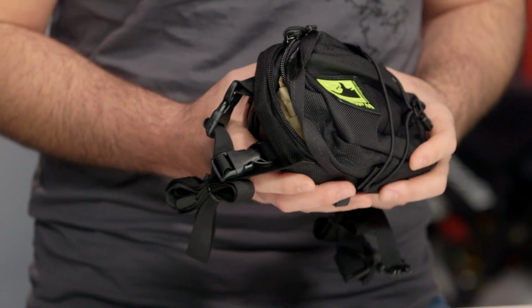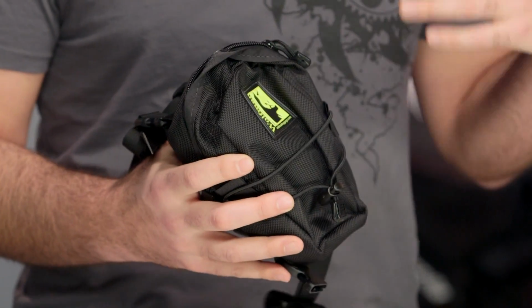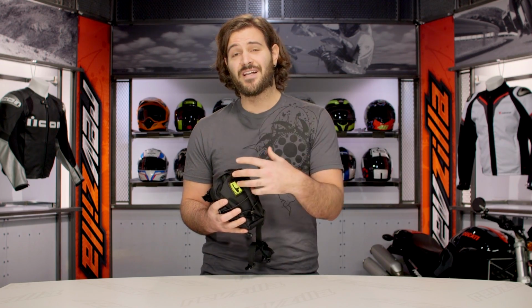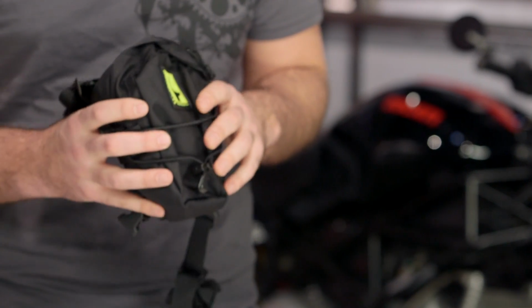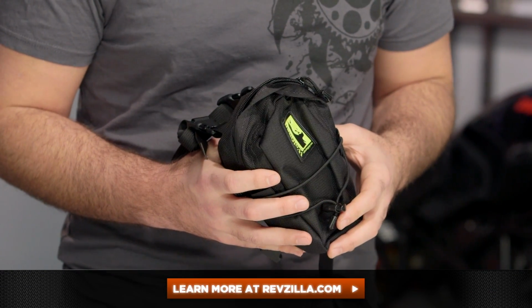I'm a huge fan of Wolfman's products, and I think this really fills a gap. This would be perfect for me if I want to throw my keys or my wallet in my bike and I don't want to have to worry about leaving that stuff in the truck, or where am I going to put it when I'm out on my ride. All in all, Wolfman puts a lot of design and thought into their products. There's a lot of guys out there using Wolfman stuff on their bikes.